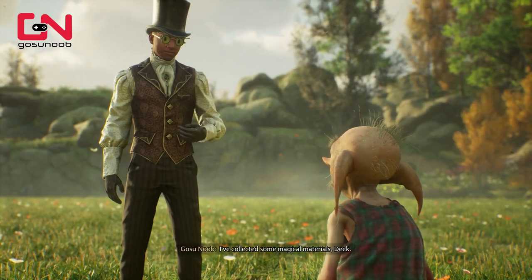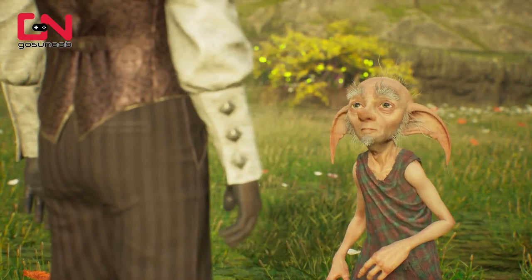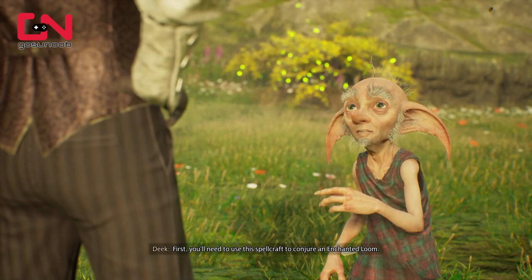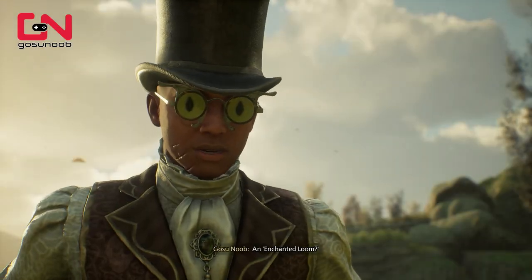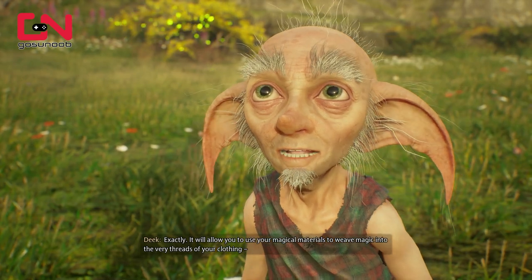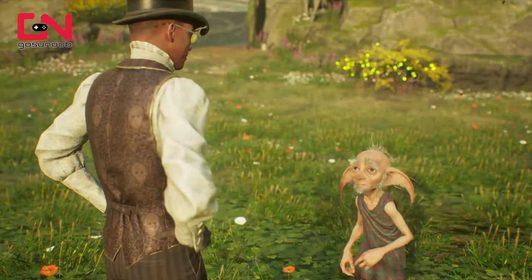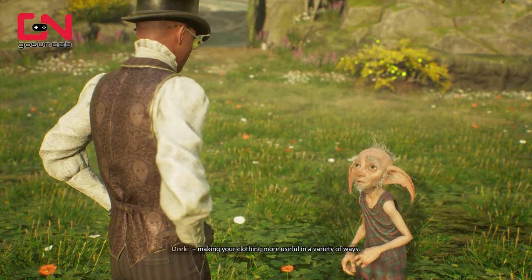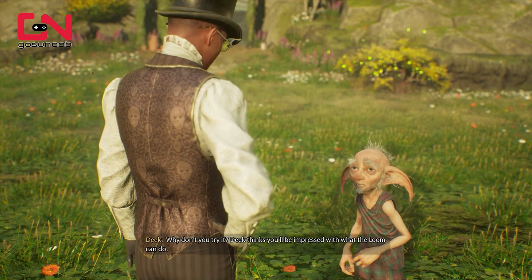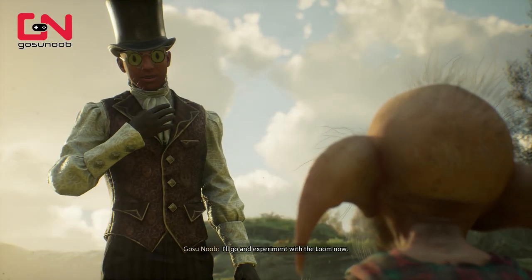I've collected some magical materials, Deke. Now Deke can show you how to use them. First, you'll need to use this spellcraft to conjure an enchanted loom. An enchanted loom? Exactly. It will allow you to use your magical materials to weave magic into the very threads of your clothing, making your clothing more useful in a variety of ways. Why don't you try it? Deke thinks you'll be impressed with what the loom can do. I'll go and experiment with the loom now.